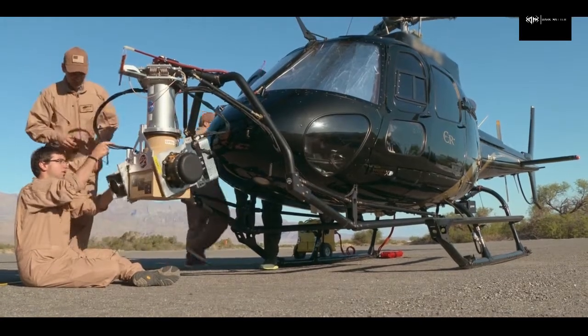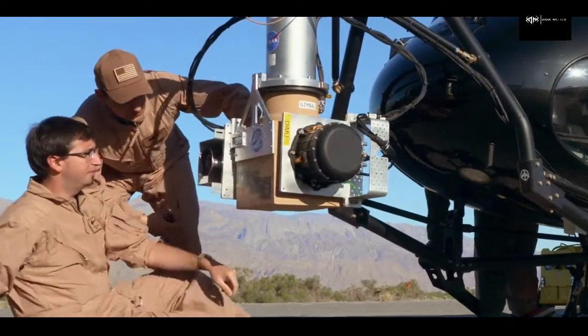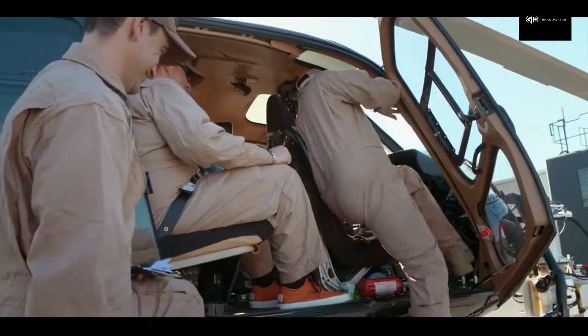To improve the odds, they're developing a new camera system to help the lander detect and avoid hazards on its own.